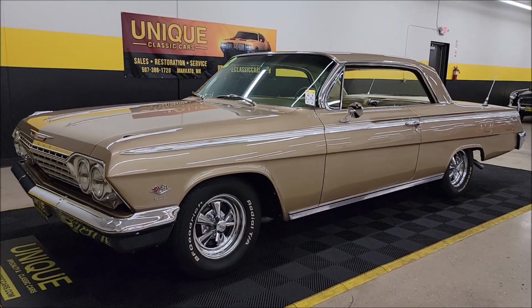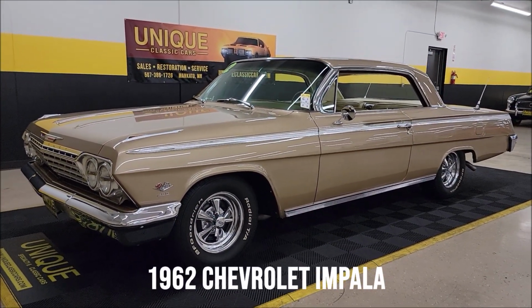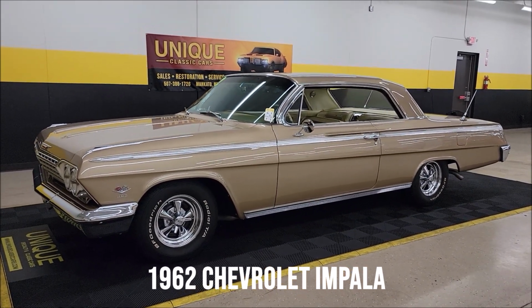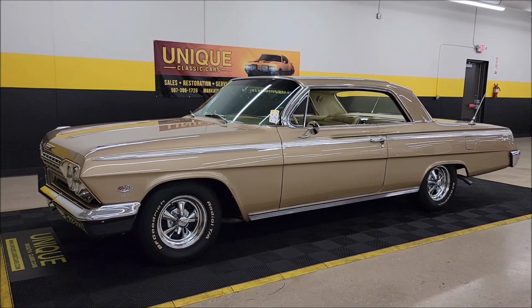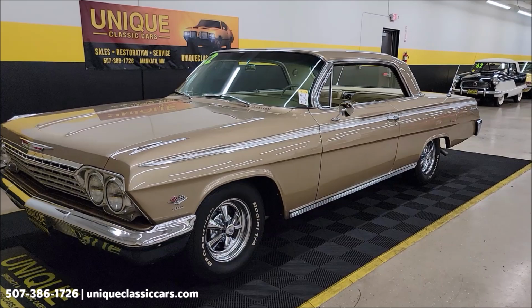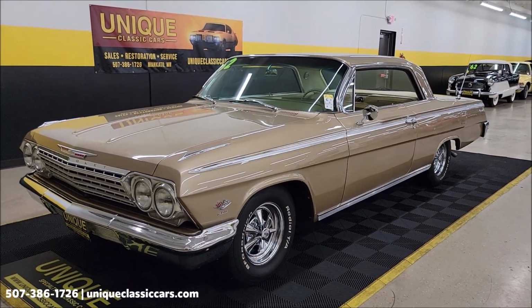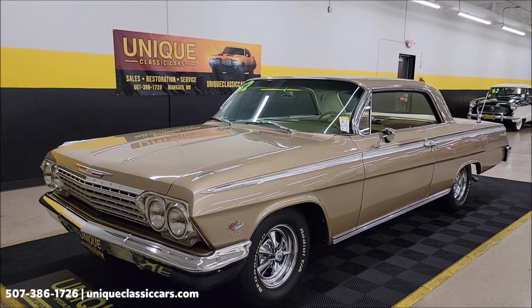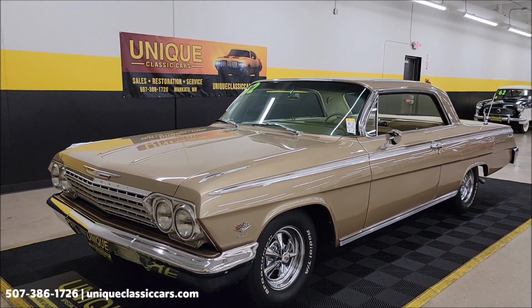Here's a beauty, 1962 Chevrolet Impala, two-door hardtop, by far one of the most popular body style Impalas here at Unique Specialty and Classics. Couple great things about this car. First of all, original 927 paint code, anniversary gold, has been fully restored as far as exterior.